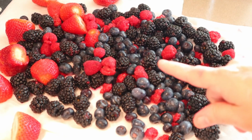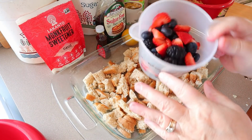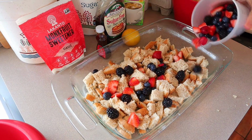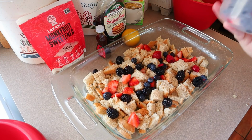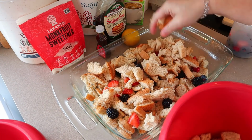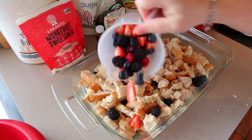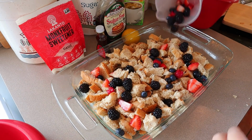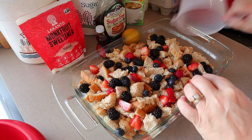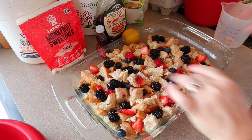I'm gonna cut my strawberries up into a little bit smaller pieces, but you don't need to watch me do that. All right, so I have here measured out about 2 cups of the fruit. I'm gonna put half of the fruit on there. Then the rest of the bread. And then another layer of the fruit. Just put the rest of the fruit right on there. Try and even it out the best you can. I'm gonna set that aside.